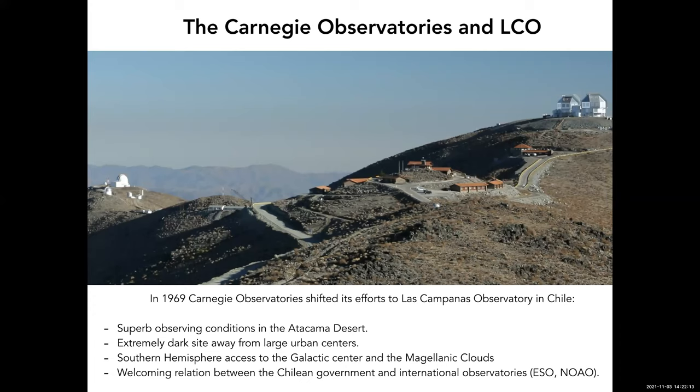The motivation here was to take advantage of the superb observing conditions of the Atacama Desert, to find an extremely dark site away from big cities that generated light pollution, which was becoming a big problem in Southern California, and to have access to Southern Hemisphere targets like the Galactic Center and Magellanic Clouds. And also take advantage of the very welcoming relation that the Chilean government was starting to have with different international observatories like ESO and the National Optical Observatories in the US that were also moving to sites like La Silla and Tololo.